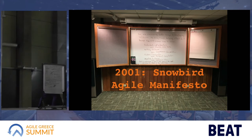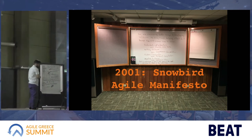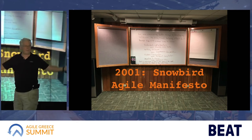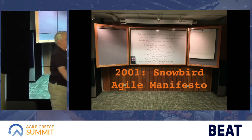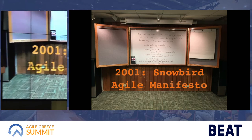That's the room where the Agile Manifesto was created. I went back there about 3 years ago, and I took this picture. Same room, same place. I even wrote the Agile Manifesto on the board so that it looked like it did back in 2001. I don't know why I showed you that. I just thought it was a cool picture.